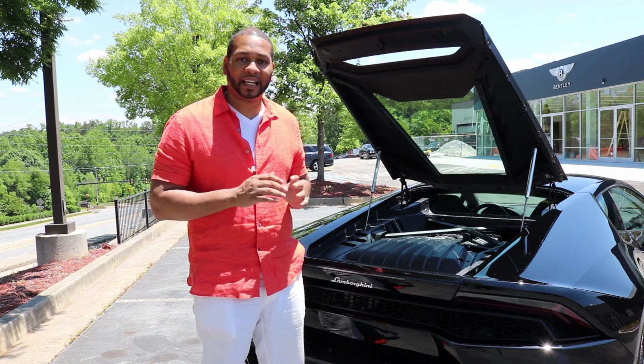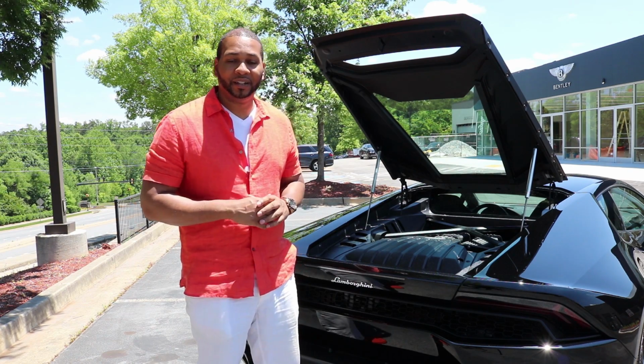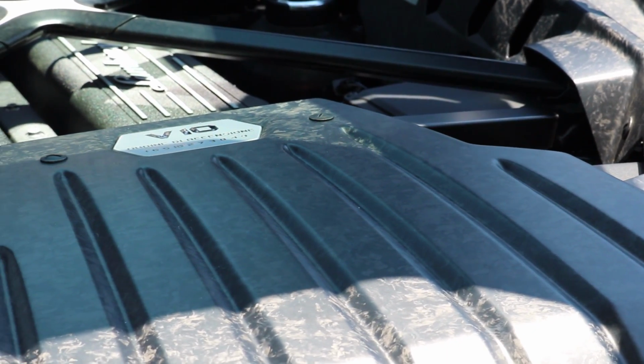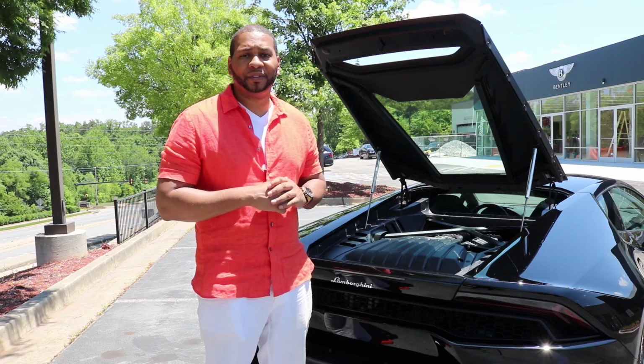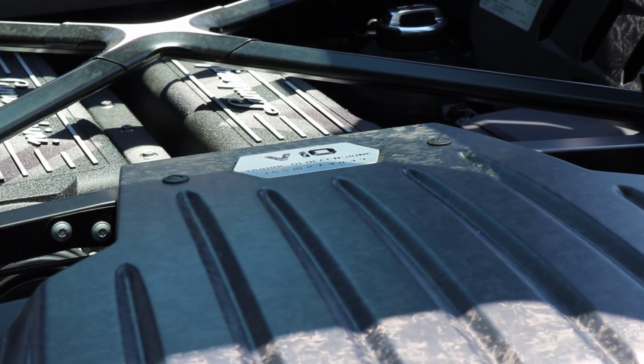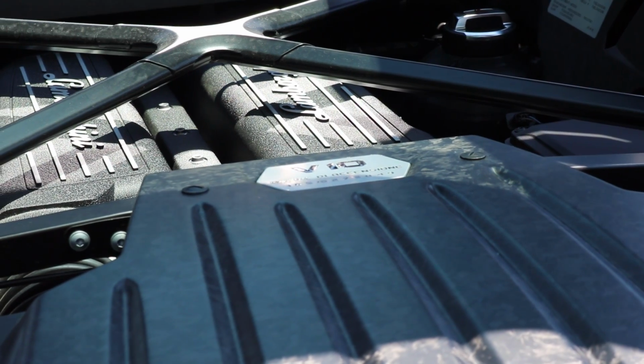Now this is done to counteract the weight of the crankshaft. You'll notice this feature in many Lamborghinis. You'll also notice the Huracan's engine bay is carbon fiber, except it doesn't look like traditional carbon fiber weave. It's composed of a forged composite which was developed in alliance between Callaway Golf Company and Lamborghini.